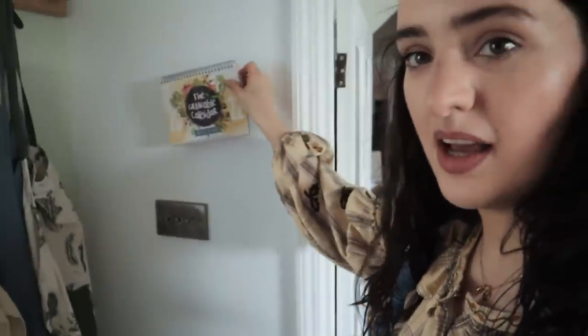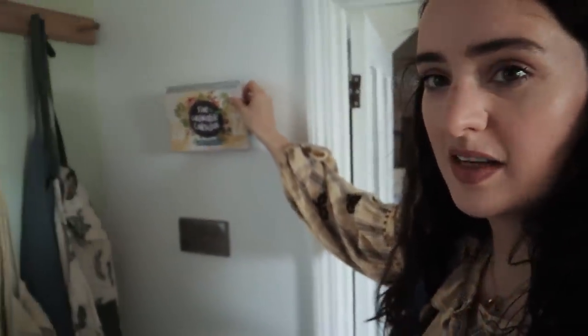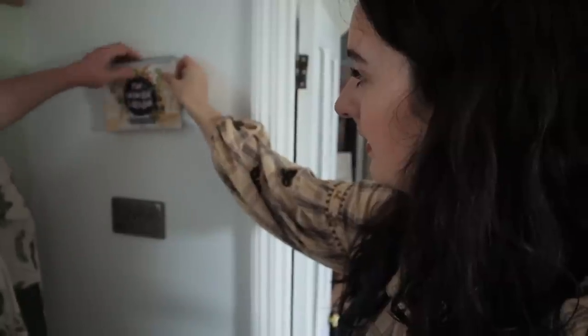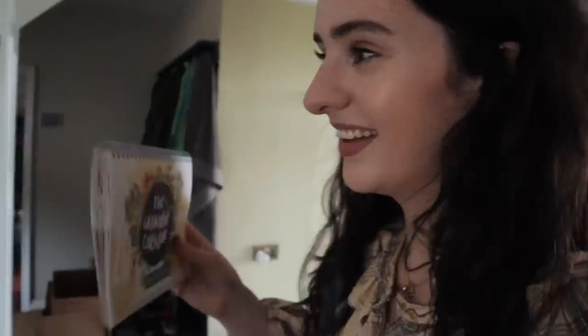And don't you think it should go up here? I was thinking this could be next year's calendar, and we could sit it all here. Or here. Yeah, perfect. We've got the little hook, so we just need to find a little nail.